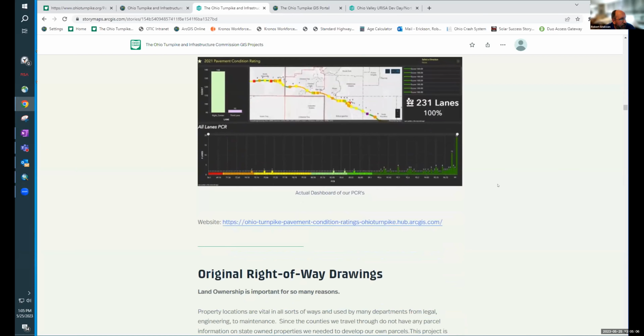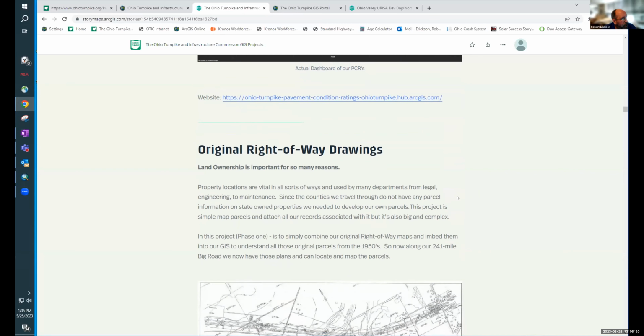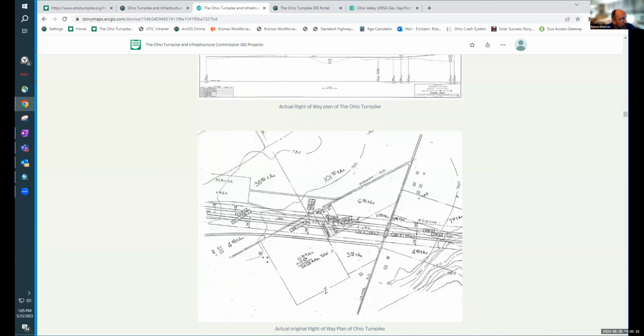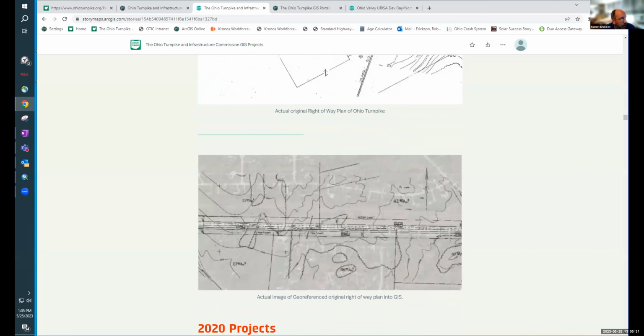When it came to the Turnpike, there's a challenge that ODOT would agree with us on: we don't have parcels. Well, we do, but no one really knows where they're at. So one of our projects was to develop parcels. One thing we thought to do was to geo-reference old right-of-way plans into GIS, because you can see we got the parcels, and by pulling them into the actual GIS, we can develop parcels out of there, which we'll see a little bit later.